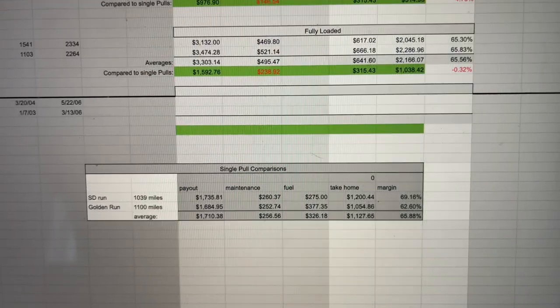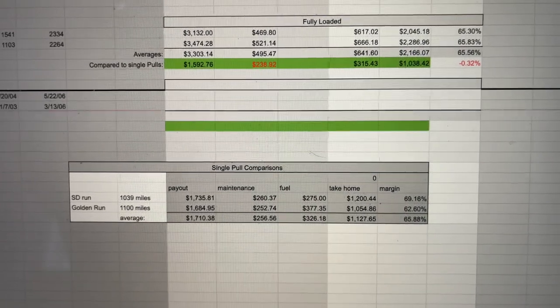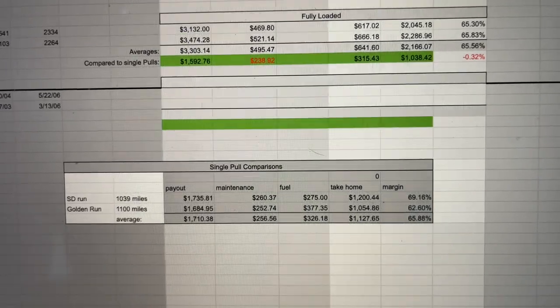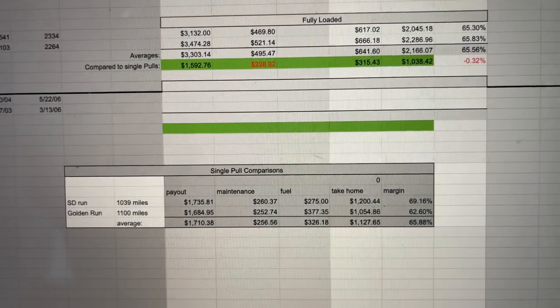So then the take home is literally everything from that outbound trip. We have more in maintenance because the gross was higher, and that's why it's red font right there. It is an extra $240 in addition from the single pulls. And so the fuel averaged $641.